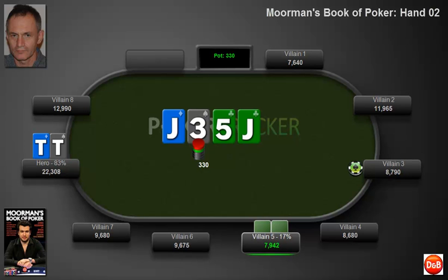The turn card pairing the jack is a very good one. I decide that I will call any turn and river bets, since the second jack makes it much harder for him to actually have one. He makes a 1.5 times pot size turn bet, which is an easy call.